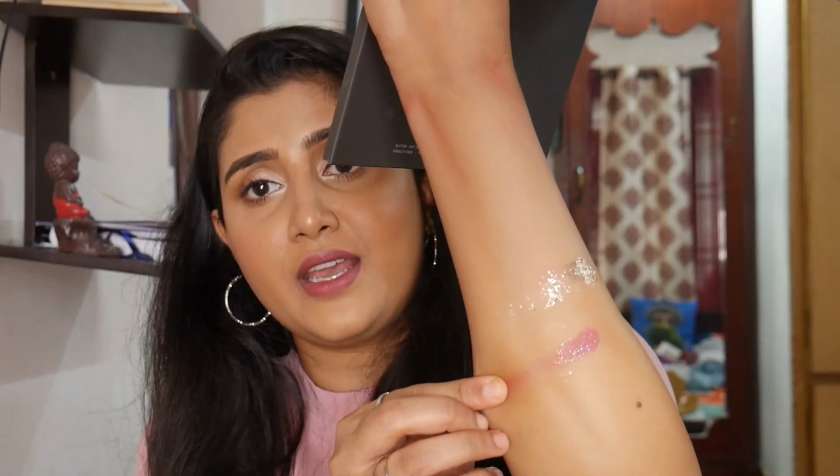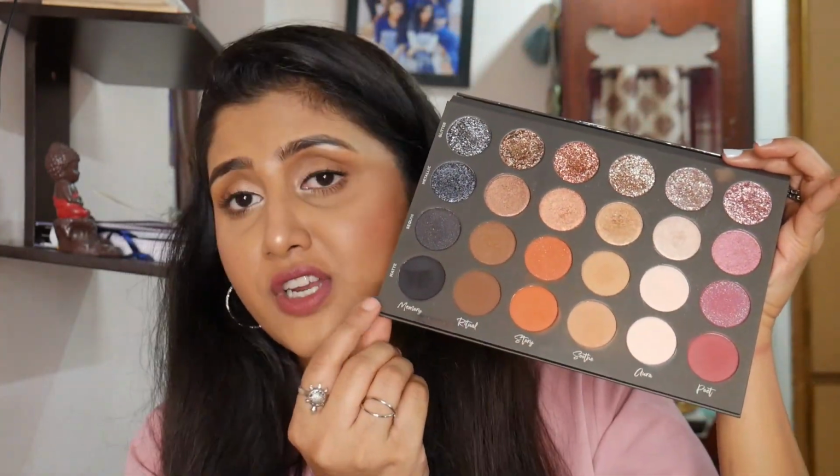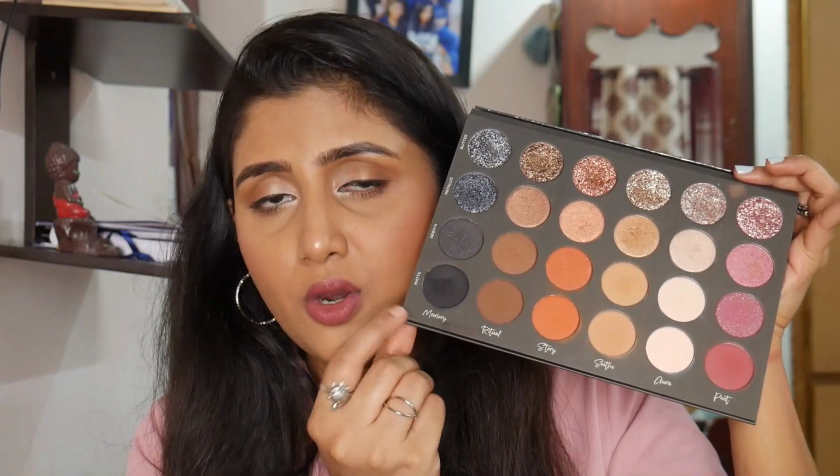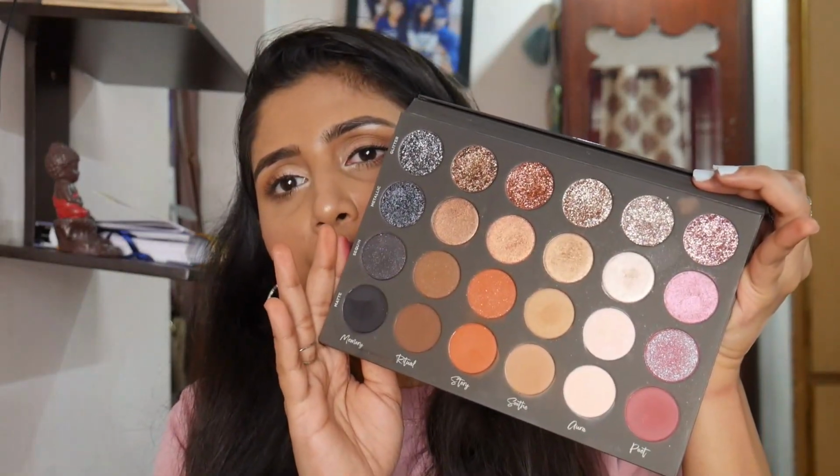It looks so beautiful. It's got tons of reflex, such a gorgeous shade, and the mattes are beautiful. The black, I've reached for this black quite a lot of times. It's a very nice, richly pigmented matte black shade. Overall, a beautiful palette. I love this palette.